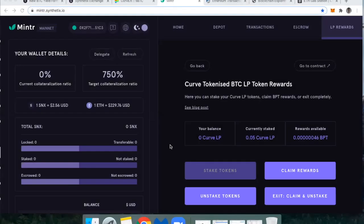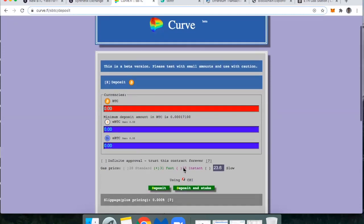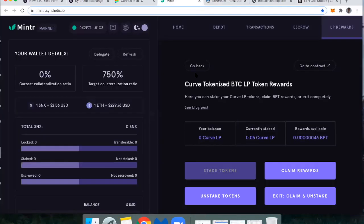All right, so be aware that if you go about this the same way that I did, where I deposited my Bitcoin through Curve, and then I ultimately decided to use the option that was here a few minutes ago, stake unstaked, which was referring to the fact that, here we go, I received this Curve.fi sBTC token, and that was the IOU that I received from Curve, and then I deposited it here, 0.05 Curve LP. So that's awesome. It's in here, and you can see that I am accruing these balancer pool tokens. Those balancer pool tokens are what link back to my SNX and my REN rewards.